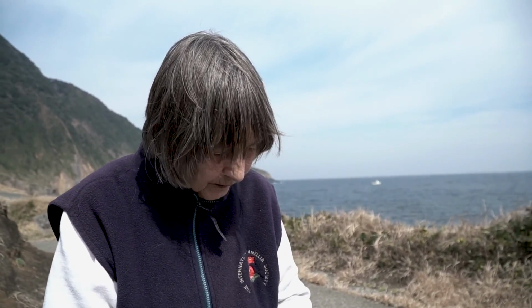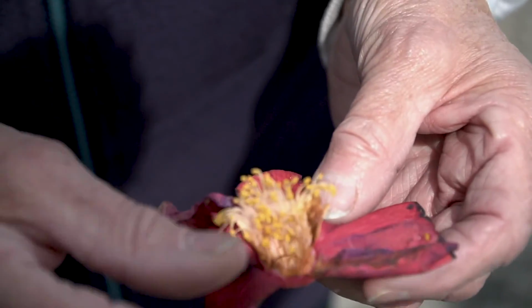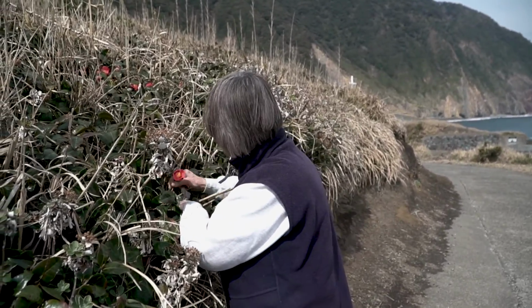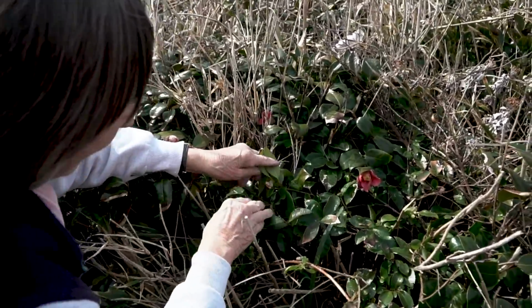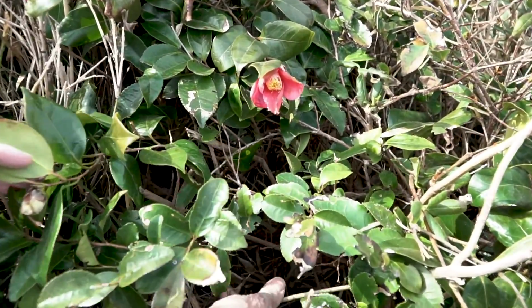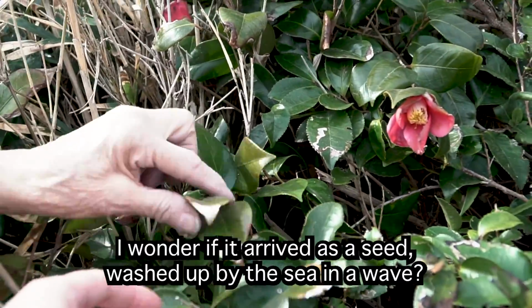You see where the birds have pecked away petals to reach the nectary at the base. That's pecking by birds. This is so exciting! See? Do you want me to move that stalk? Yeah? I'll open that up, yes.